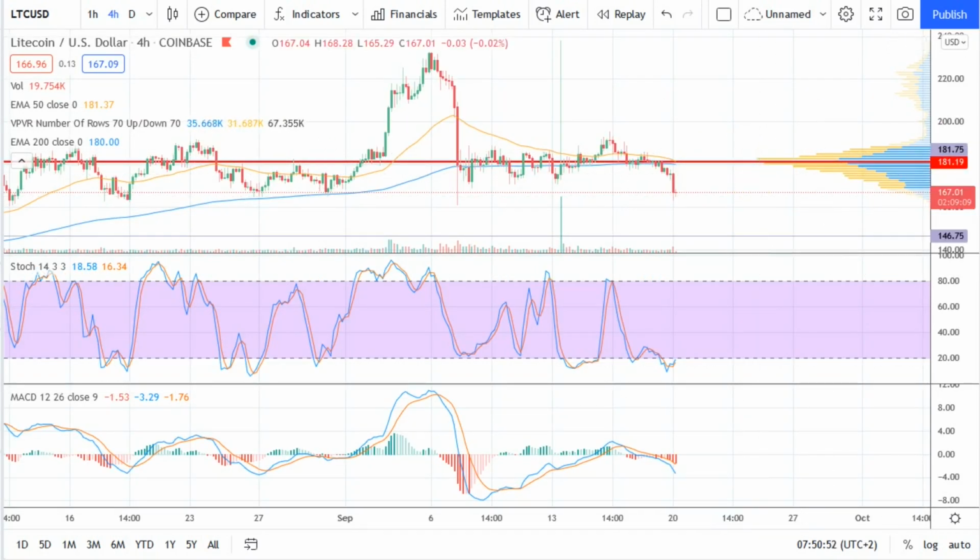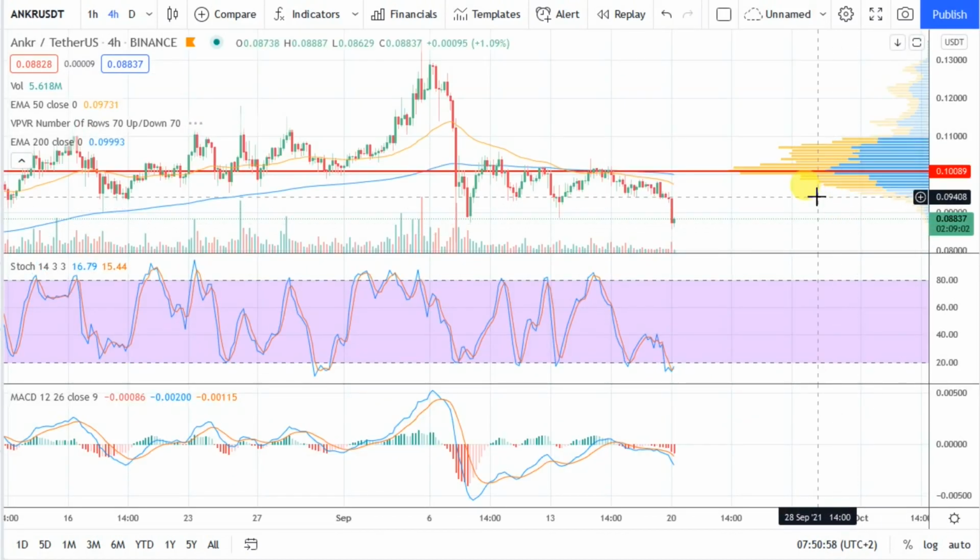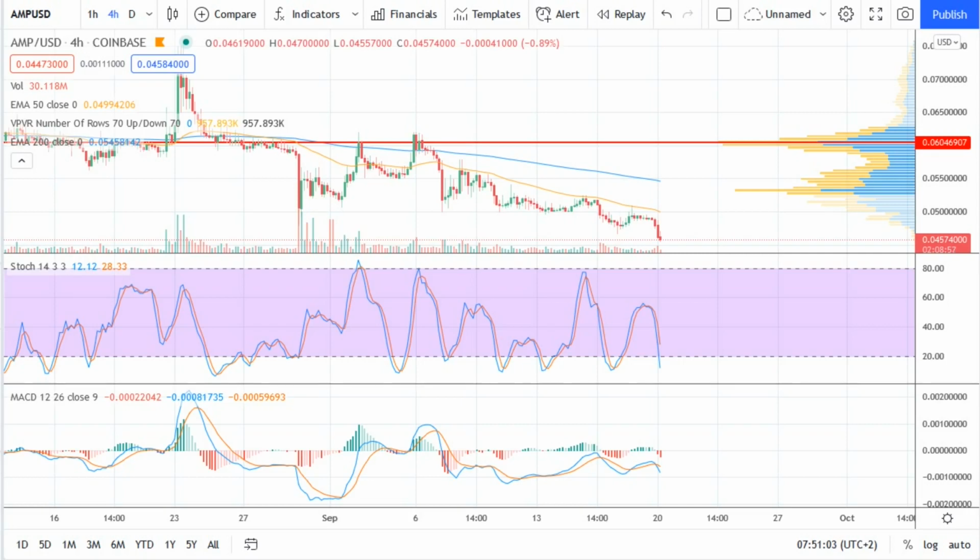Litecoin, same action. Big red candle on the 4-hour. Chainlink, same action. Big red candle on the 4-hour. Anchor, same action, big red candle on the 4-hour. I could just go straight down the list of all my favorites, and we're going to see the same thing. Here we are with AMP. We've got that same dip.